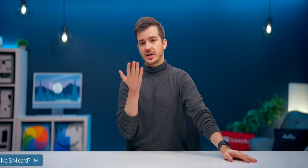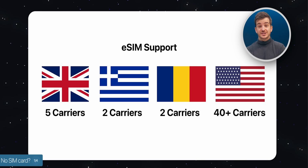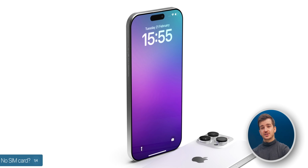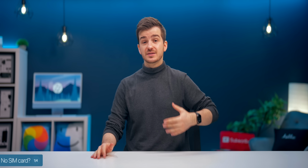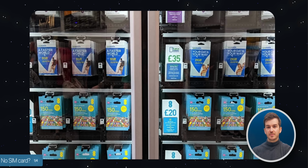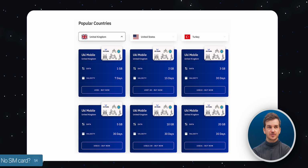So that sounds great, we're getting 2 extra haptic motors, but are there any major downsides to Apple removing the SIM tray? Well, the biggest downside is that a lot of carriers outside of the US do not support eSIM. Meaning that if you're planning to get a new iPhone 15, there's a good chance that you won't be able to, unless you're willing to switch carriers. Not only that, but some countries lack eSIM support entirely, making it impossible for users to use an iPhone 15 there. Also, not having traditional SIM support will make it even harder when you're traveling, as you won't be able to simply go to any store and buy a prepaid 15 gig, let's say, SIM card. Instead, you'll have to pay significantly more for those international eSIM options.